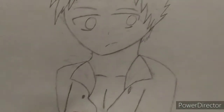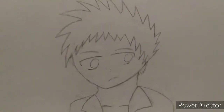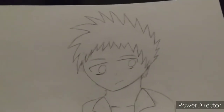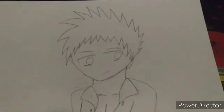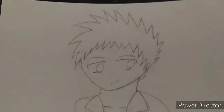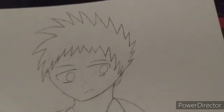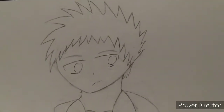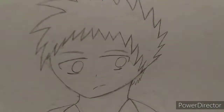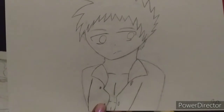Okay, so this, I'm sure that some of you know what My Hero Academia is. This was supposed to be Bakugo, but it does not look like him, so therefore it's not Bakugo. One of my friends said that it did look like Bakugo, but I don't think so. This is not Bakugo. I tried to draw him and I miserably failed. Still a good picture though.